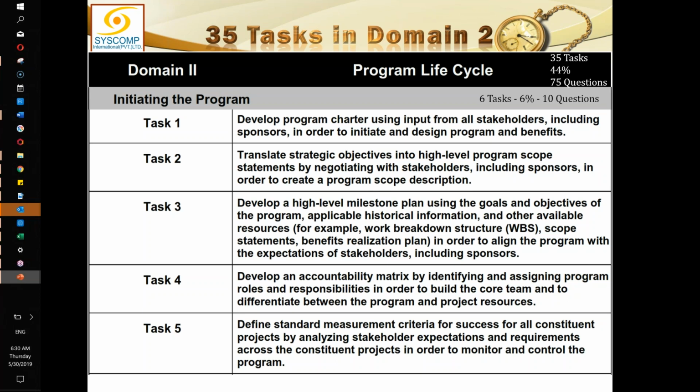And once these program roles and responsibilities are defined, it will clearly demarcate between the core team activities and the program and the project resources. They will have separate tasks. Task 5 is define the standard measurement criteria for success.